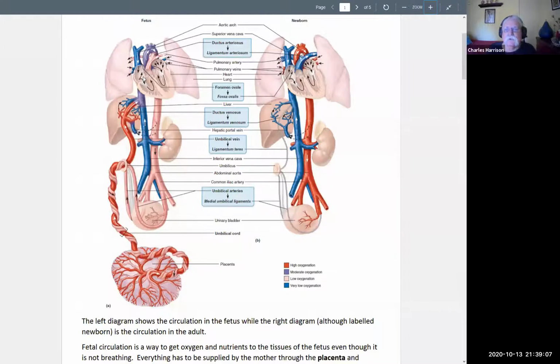That opening is called the foramen ovale. Now, we had that word before in the skeletal system, but the foramen ovale here is an opening, and the blood, in part, goes into the left atrium, and in part it goes to the right ventricle. We just followed that route.